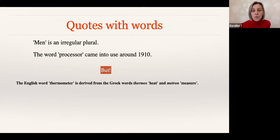Also, you can use quotes with words. You are teachers, we are teachers, and we may need it, for example, when explaining some word, speaking about the word as a unit of language. 'Man' is an irregular plural. You can write even the rule for your students: 'man,' single quotation marks. The word 'processor' came into use around 1910. So we're speaking about 'processor' as a word. It's not a part of our sentence, but we describe it.